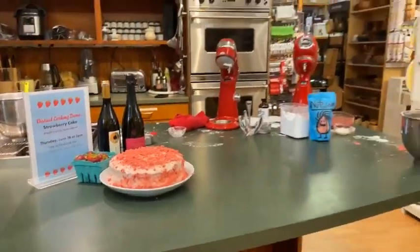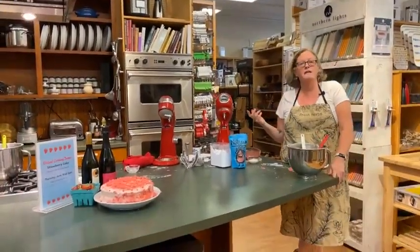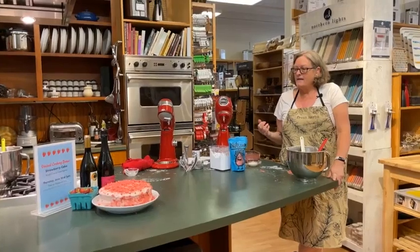And we hope that you're going to try this cake because it's really good and the strawberries are fresh right now. So go ahead and make that.